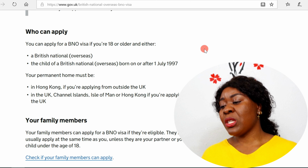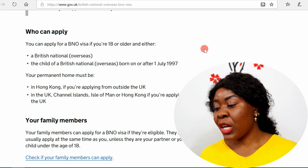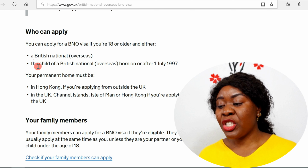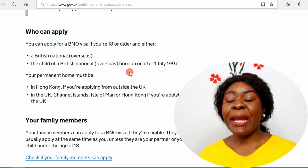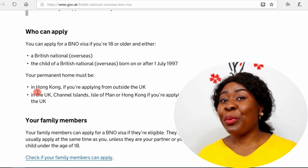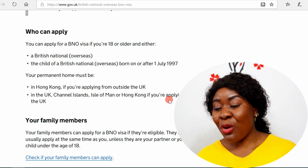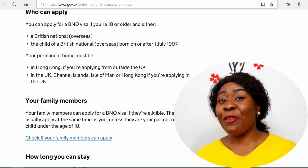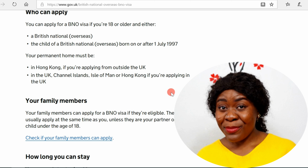What is most important here is to check who can apply. It is for British nationals who are overseas, and children of British nationals who are overseas and were born on or after the 1st of July 1997. This will pretty much favor those living in Hong Kong. But please don't be discouraged, because we still have 5 more and one of them will of course favor you. So just keep watching.